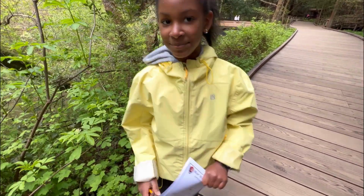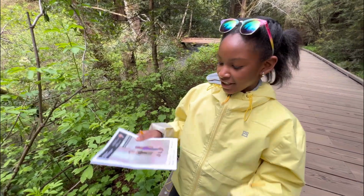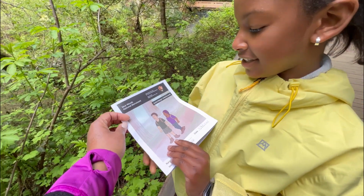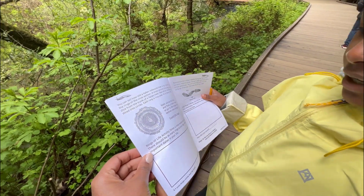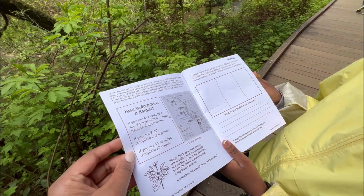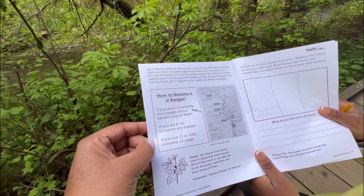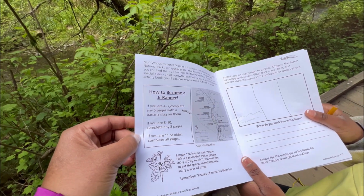So Isabel, can you show us here what you have? So I have this Junior Ranger activity book where you get to go around and answer questions and stuff around the national park. So it says in the front, if you are 11 or older, you have to complete all the pages. If you are 8 to 10, complete any 8 pages, but I think I want to do all of them. Okay. And if you are 4 to 7, complete any 5 pages with a banana slug on them.